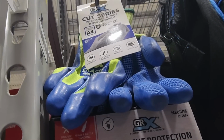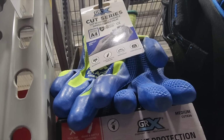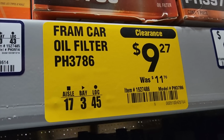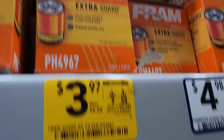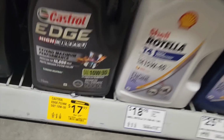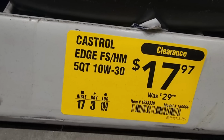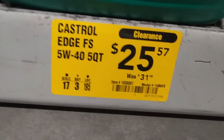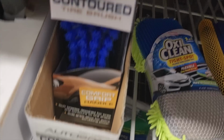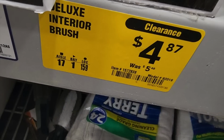Extra grip. The green and blue, cut series. Then they got the oils, the Fram filters. Some of these are on clearance. Like I said, there's a whole bunch of these on clearance. I'm not gonna go over all these because it'll take forever. But I got the oil too. Some of the oils are on clearance, so make sure you guys check that out. See if you find your own oil. Castrol's. So different ones, and then you got this interior brush there for $4.87.